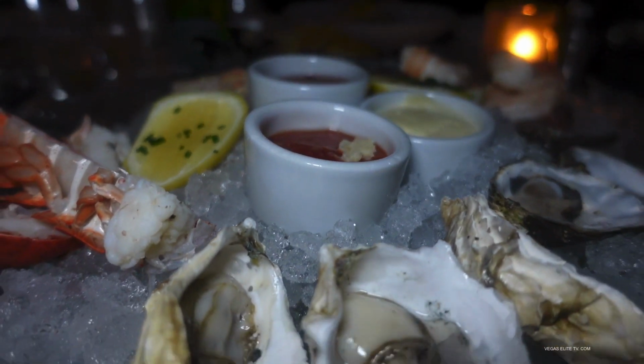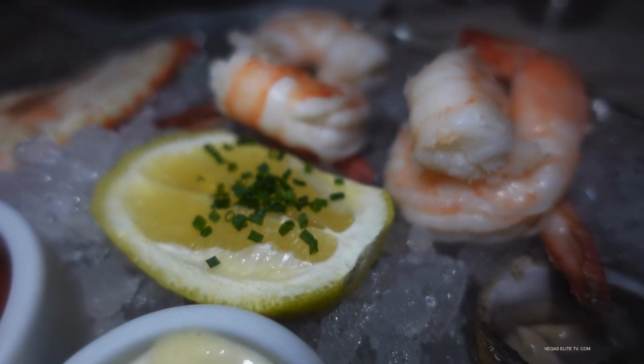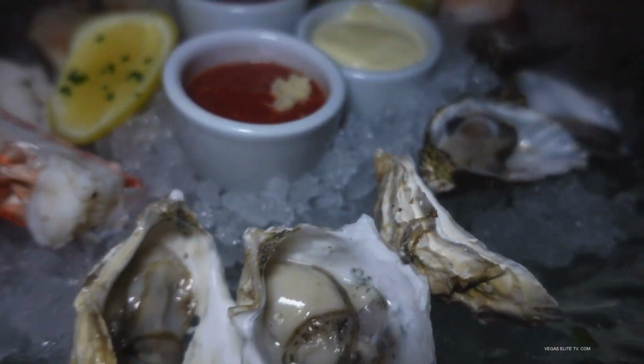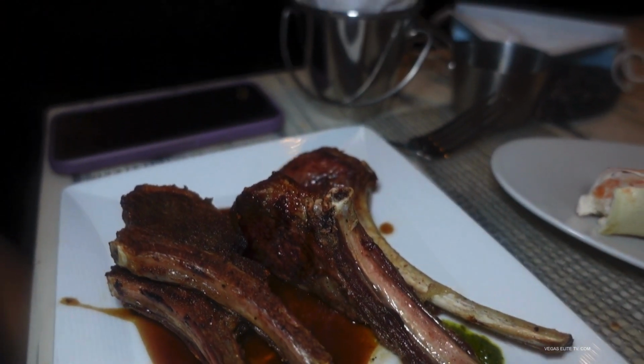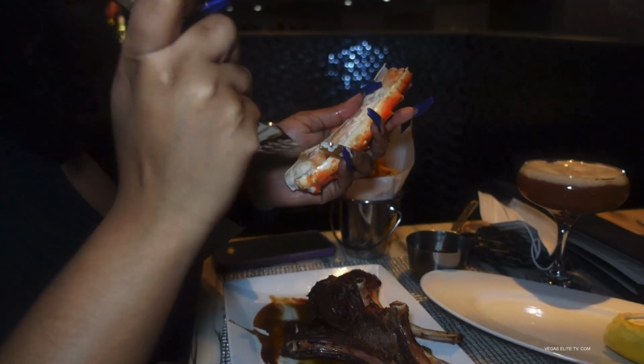Looks delicious. Look at my plate. I got Maine lobster. I got king crab. I have shrimp. I have oysters. I'm in utopia right now. So far, the food looks incredible. Shanice is working with the rack of lamb, and she's got a side of king crab.